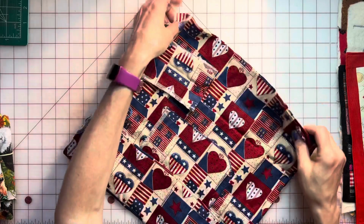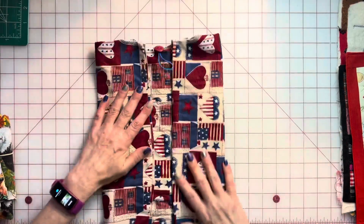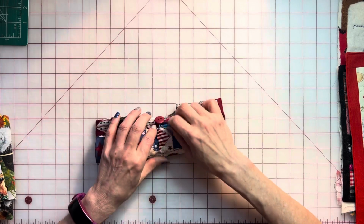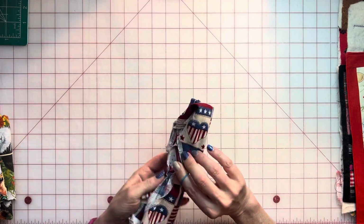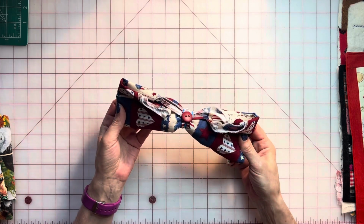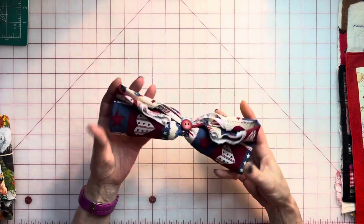They're really easy to fold. And then we're just folding them up. And when you're done, you just fold them up and you stick them in your purse, or you keep them in your car, right?